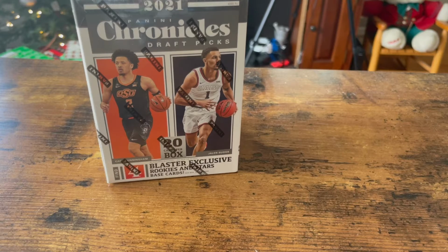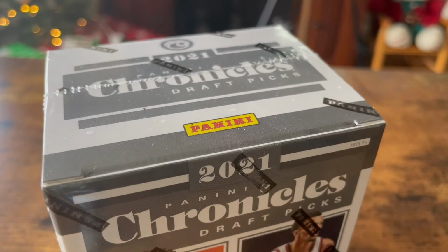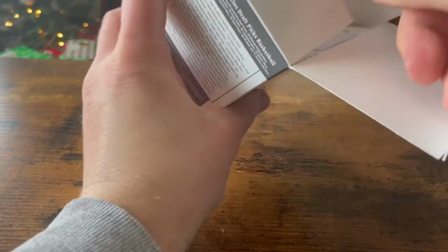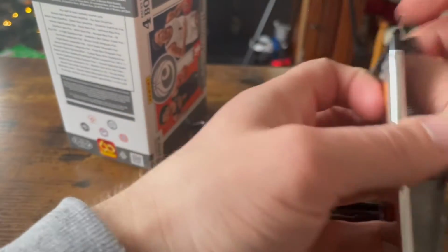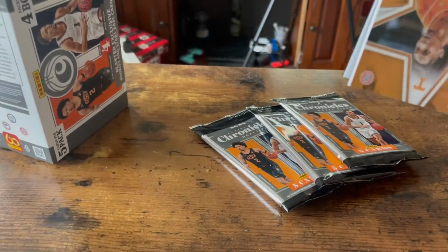They got Jalen Suggs and Cunningham on the front of the box, and Cade Cunningham was the first overall pick in Detroit. I don't think they're having the best season, but I saw the other day he had a pretty good game. I think they only have four wins so far, but yeah, tough season. Only four packs, I believe. Thanks to our buddy Pat for getting some of these. Yeah, shout out to Pat.